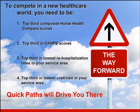With the use of quick paths, you will see changes in your home health compare results. Your hospitalization rates will be reduced, and your other indicators like medication compliance will improve. That is because these core outcomes are addressed on each and every visit. The clinician is cued to investigate and perform best practices.